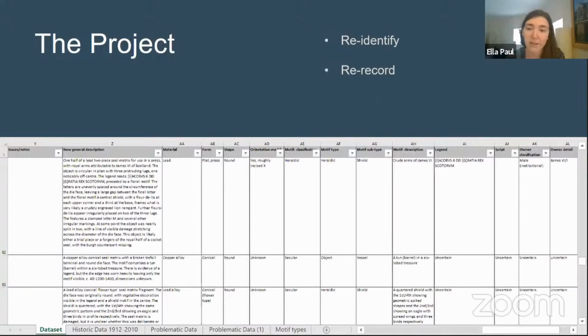And thirdly, and perhaps most importantly and most long-term, we're seeking to reinterpret this as a comprehensive data set within a Scottish context. So not a regional or a local, but a national context. And additionally, eventually, in a wider British and Irish context.